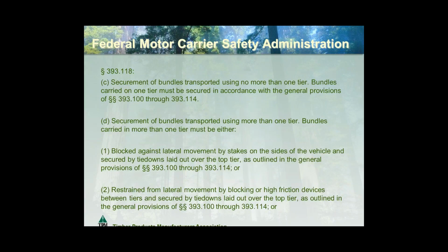Now here's a few more regulations. I kind of wanted to hit on some of this regulation stuff just so you know what the laws are and all that. So, securement of bundles, transport using no more than one tier. Bundles carried on one tier must be secured in accordance with the general provisions of another subpart, and I'll show you what that is.